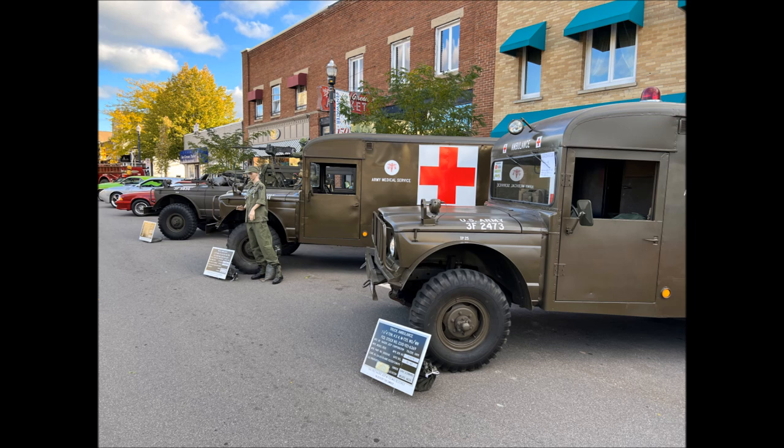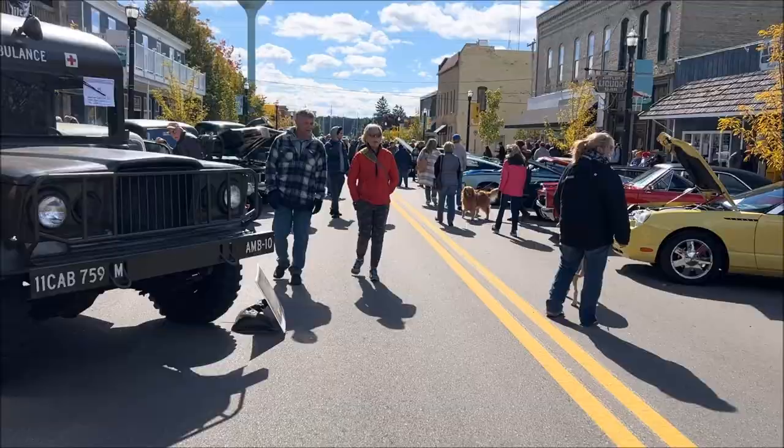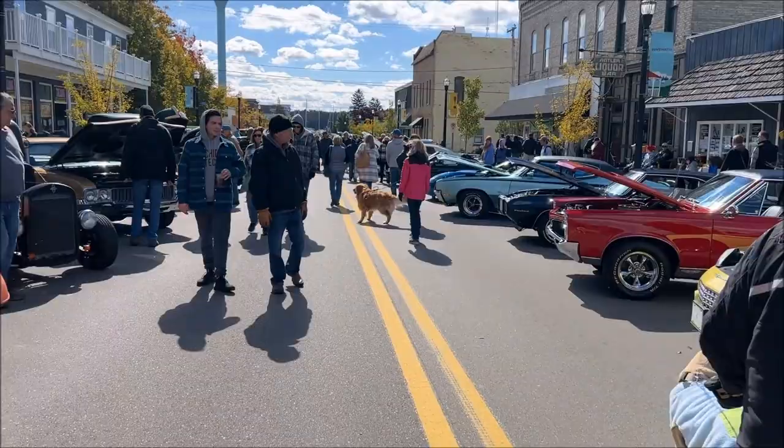And we are going to now take a little walk around the show. We were right in the middle of downtown. And there was over 200 cars here, so all in all, we had a good show, and sit back and enjoy all the video from the car show.